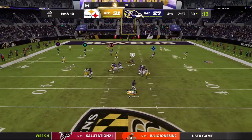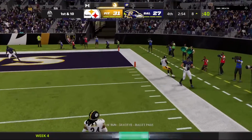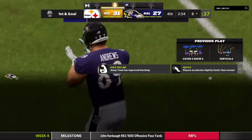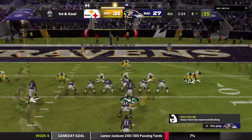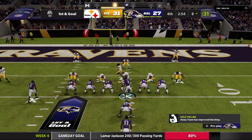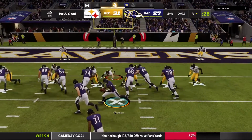Throwing now, Jackson on 1st down. Flushed out right, toward the sideline, and look at that catch. Dragging the toes, and that's going to be a 1st down. Well done. And how nice is it for him to know that when he gets outside the pocket, he's got a reliable tight end he can go to. So he's able to look his way, find his big target, and set up 1st and goal.